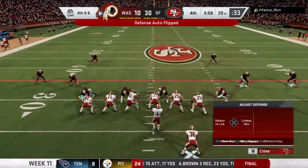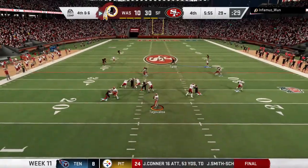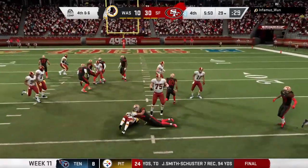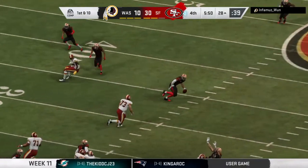Their already slim hopes are going to ride on this one. They'll go on fourth down. As expected, they're going for it to keep the drive alive. And my goodness, another interception. Picked off at the 33. And this return is going to be halted right around the 28-yard line.